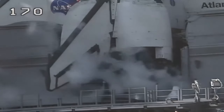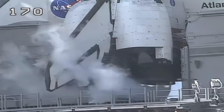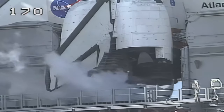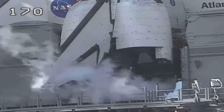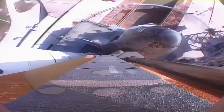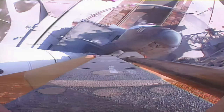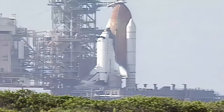Coming up on final aero surface checks of the orbiter's wing elevons and rudder. It's being completed at this point. This verifies the orbiter's hydraulic systems. Also, next, the three main engines will be gimbaled as a final test prior to launch. Next event will be the retraction of the gaseous oxygen vent hood as it's slowly retracted away from the top of the external tank.